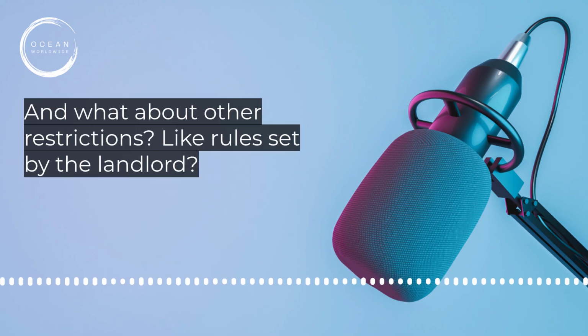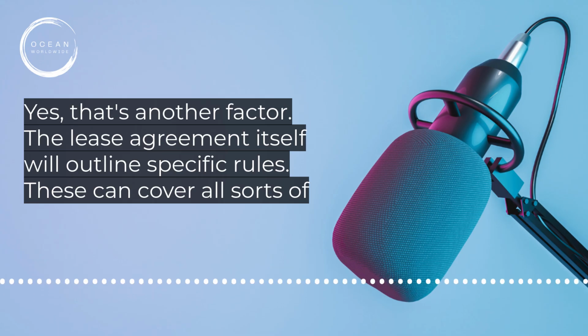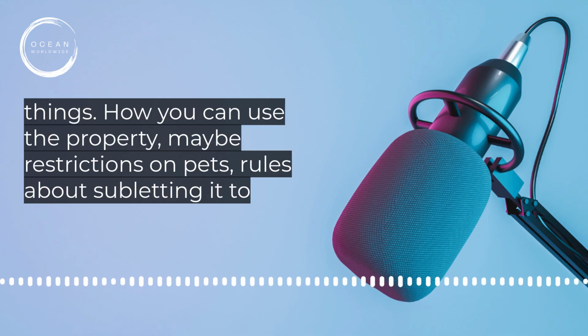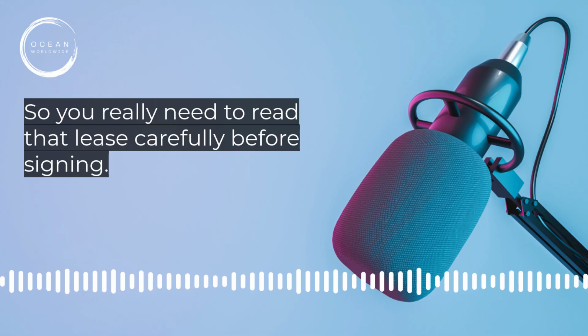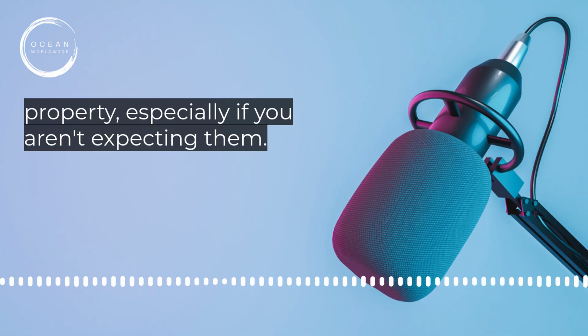And what about other restrictions, like rules set by the landlord? Yes, that's another factor. The lease agreement itself will outline specific rules. These can cover all sorts of things. How you can use the property, maybe restrictions on pets, rules about subletting it to others. So you really need to read that lease carefully before signing. Absolutely essential. These conditions can definitely impact your lifestyle and how much you enjoy the property, especially if you weren't expecting them.